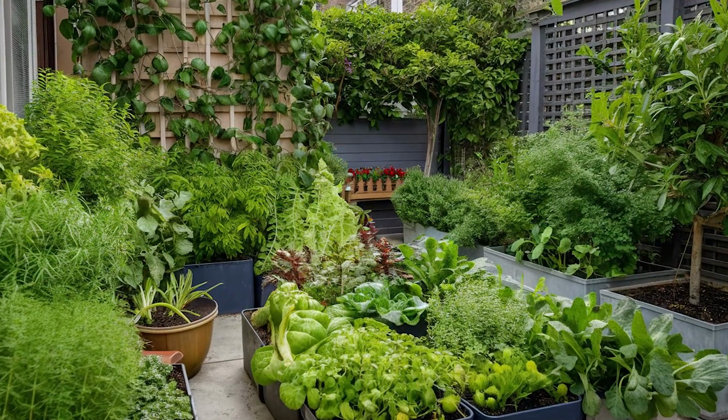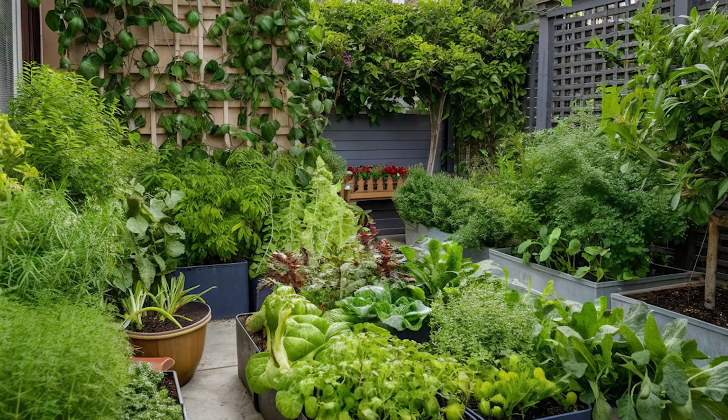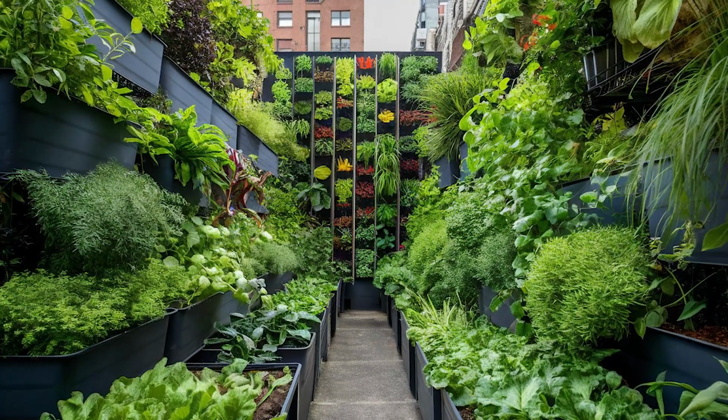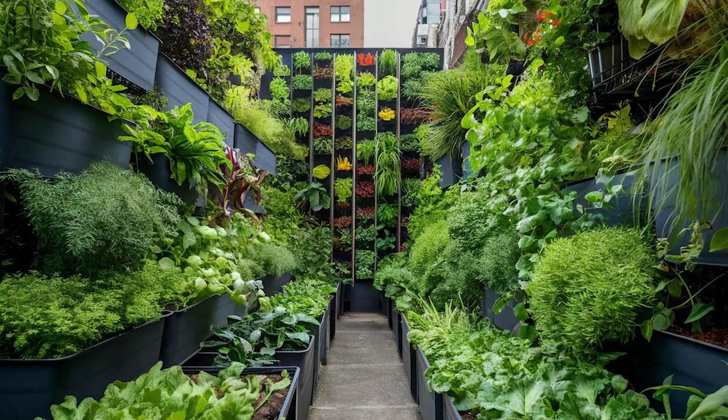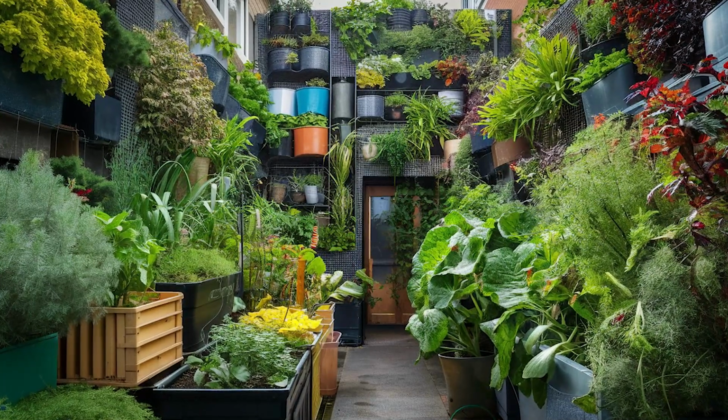Consider incorporating edible plants into your garden for a functional and sustainable approach. Herbs, small vegetables, and even dwarf fruit trees can flourish in containers. Don't be afraid to experiment with different heights and textures to create visual interest.